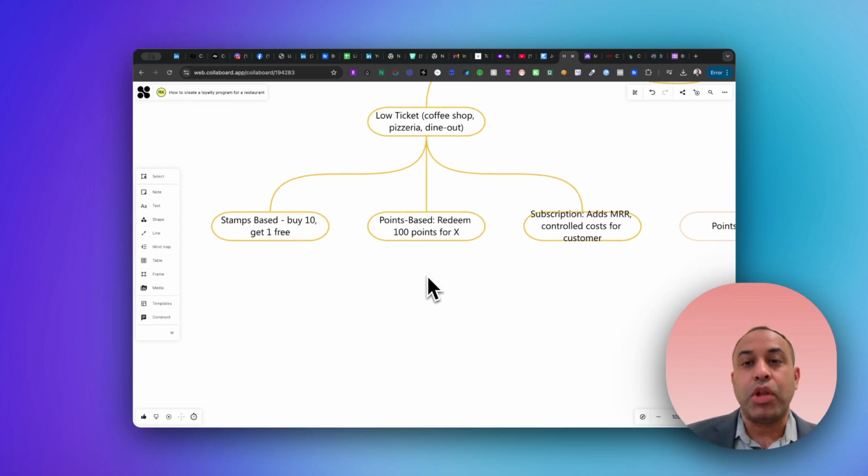And then finally, for low ticket, which is something more and more restaurants and businesses are looking into and trying to explore, a subscription. Think about what your margins are on these products, and whether there's a way you can package it into a subscription. If your best customers are buying something like pizza once a week, you could create a subscription where once a week they pay the money up front.